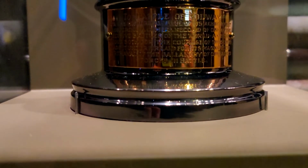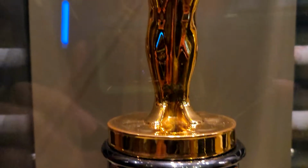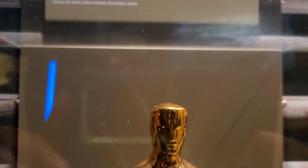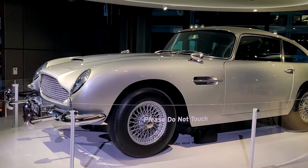So this is the only Oscar I've ever seen in real life. It's pretty cool. It was given to the movie The Battle of Midway, which was the first movie to depict actual combat on the silver screen.